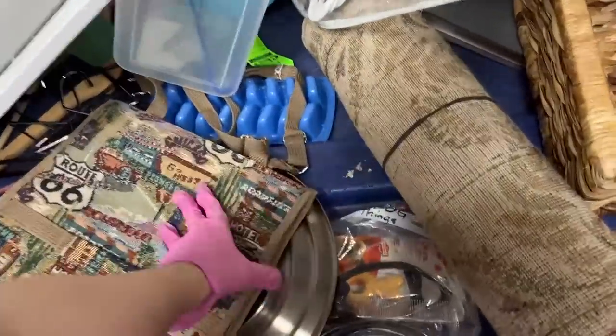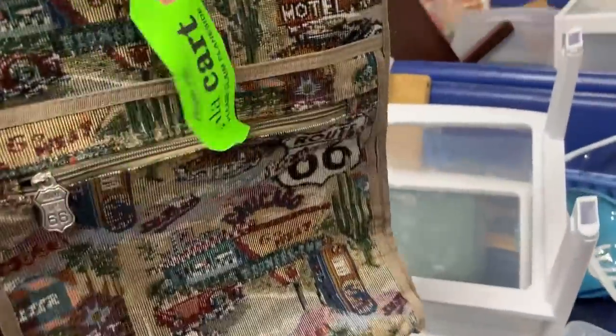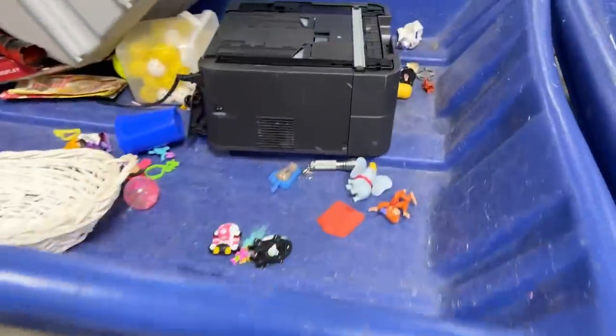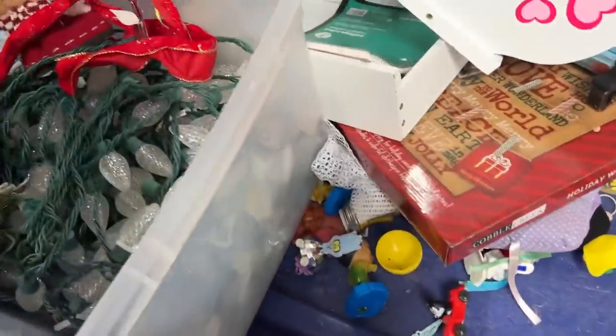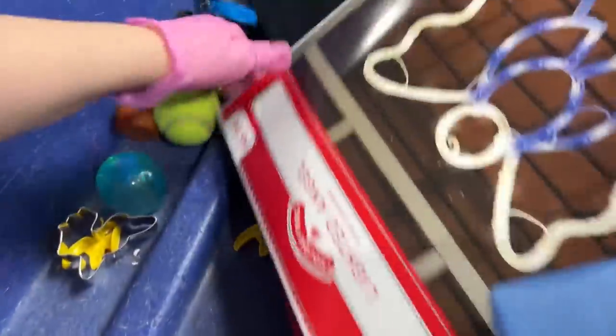Oh, this is cool. This Route 66 bag. Oops, sorry. Pretty cool. Maybe smell it. I can't. Sorry, guys. What if you found the peanut? No. The peanut. Oh, I see a cool Sonic the Hedgehog trinket over here. His friend.